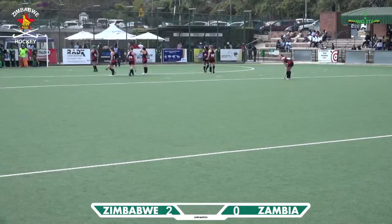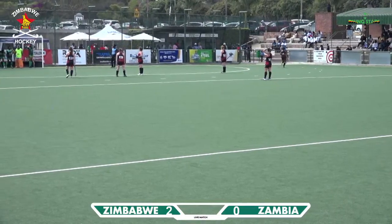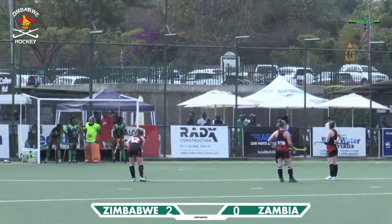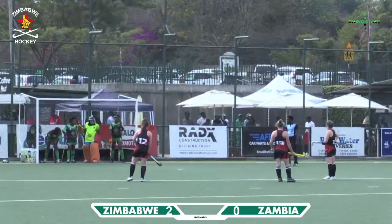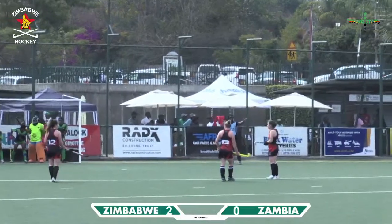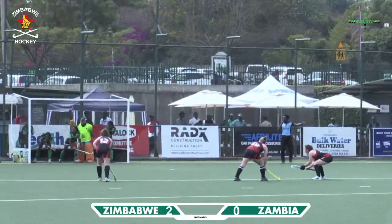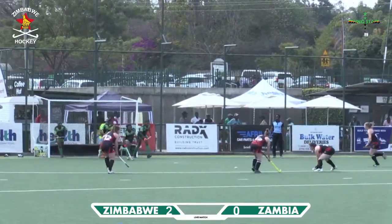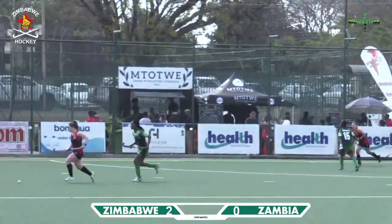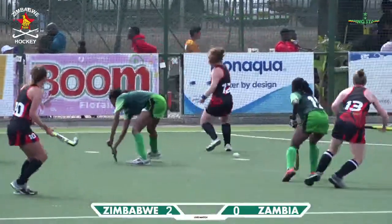Zambians seem to have really worked out a way of dealing with the Zimbabwean penalty corners. Their first rush is really strong, very quick off the mark. Let's see how the Zimbabweans respond. Good touch by the Zambians. Got that ball out. Zim still on the attack.